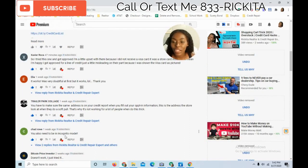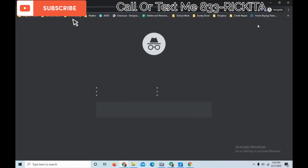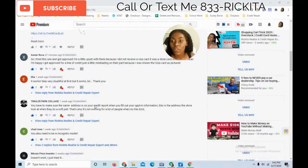And then somebody said, make sure you're in incognito mode. So incognito mode is here. Look, you see these three dots here at the top? Go ahead and click there and new incognito window. And that's when this window will pop up, and then you'll put Camping World up here. So let's see what else is going on with you guys. Make sure you put that same address on your credit report too.